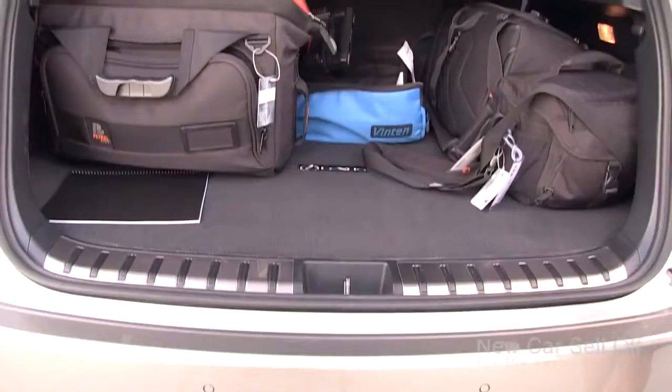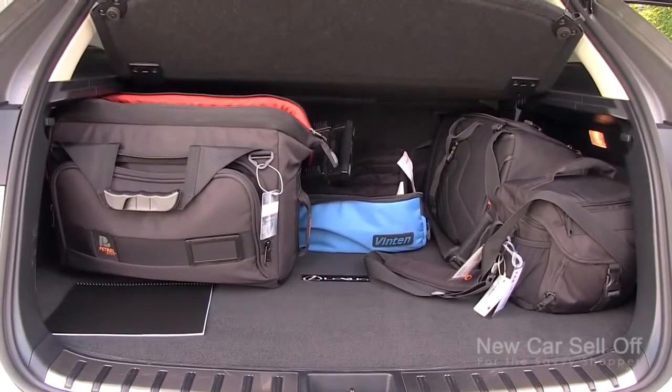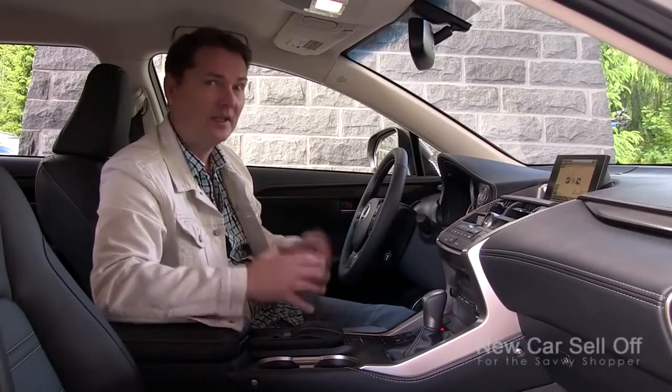The cargo area they claim is longer than most of the competition, but I don't think it's as high because of the sloped rear hatch area. But overall, the interior is a nice surprise.